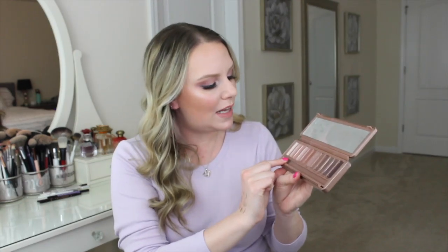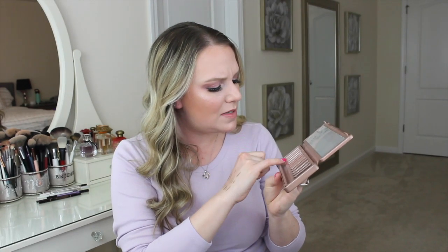I also really, really like this color. The name is rubbing off on the palette, so I think it's called Dust. It's the second one in. I really, really like that one as an all over lid color.